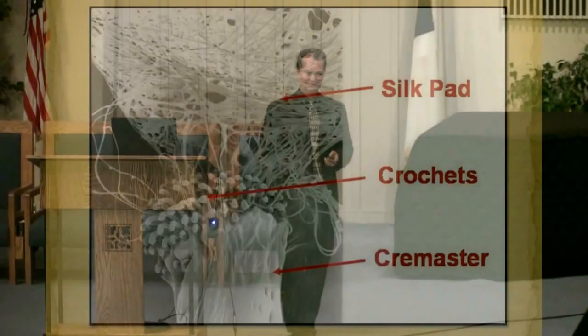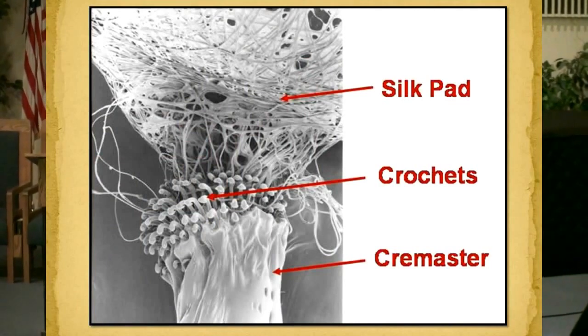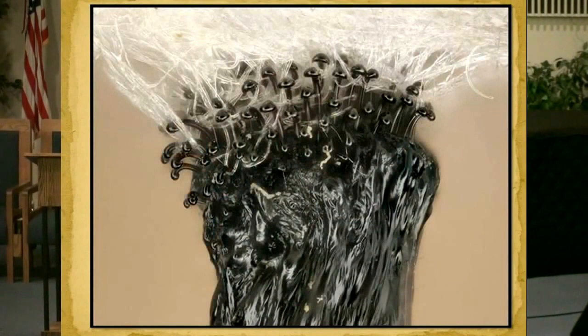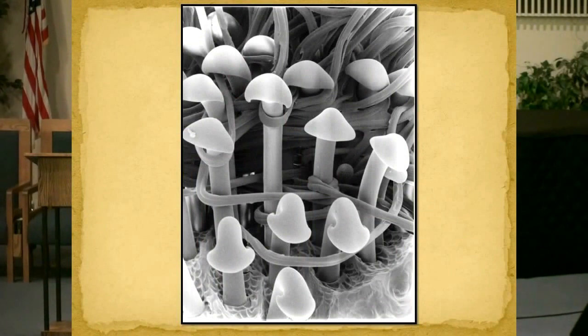And how does it do that? It has crochet hooks on the tip of that spinneret. And it knows how to crochet all the silk. And here's the higher power view of those crochet hooks and how they're all wrapped around it. And it crochets a little blanket around itself with these little hooks. And here's another picture of that.